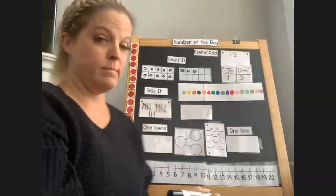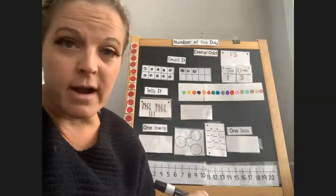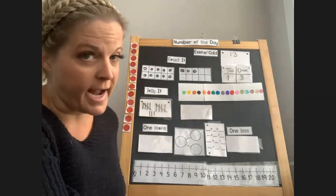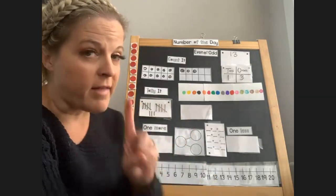1, 2, 3, 4, 5, 6, 7, 8, 9, 10, 11, 12, 13. Oh, so I see some bundles there. That tells my brain that I need to count by fives and double check that I have 13. Here we go, math counting finger ready.